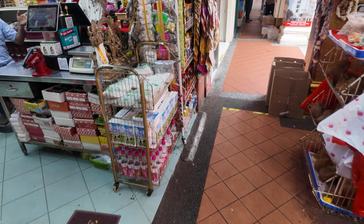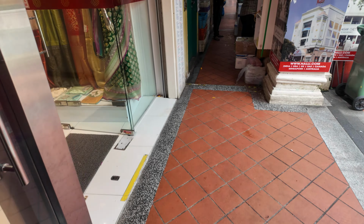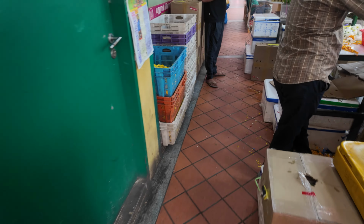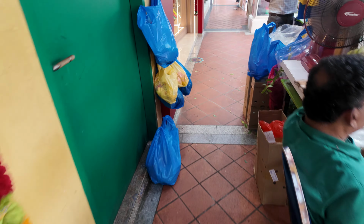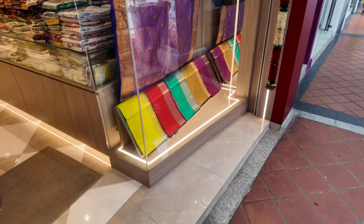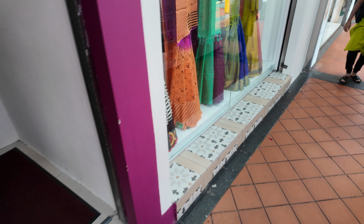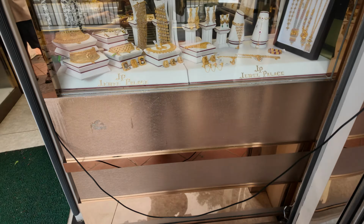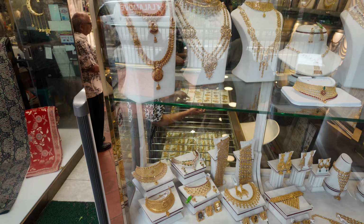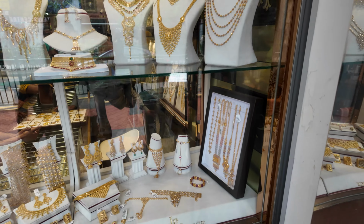Usually they have tailor shops here as well. Fashion Palace. They have sari and dresses. Jewelry as well, gold. 22 carat or 24 carat. It's very hot. It's almost done. It's a very big area.